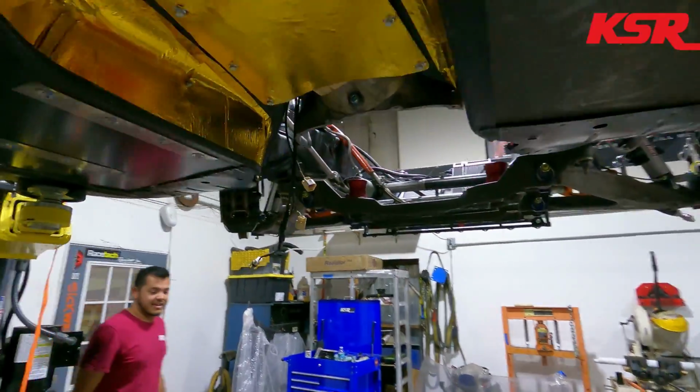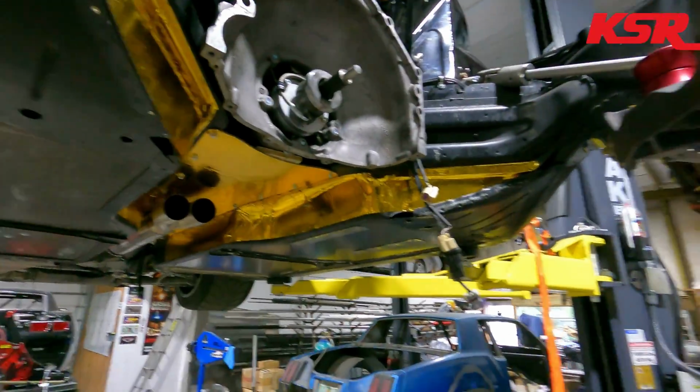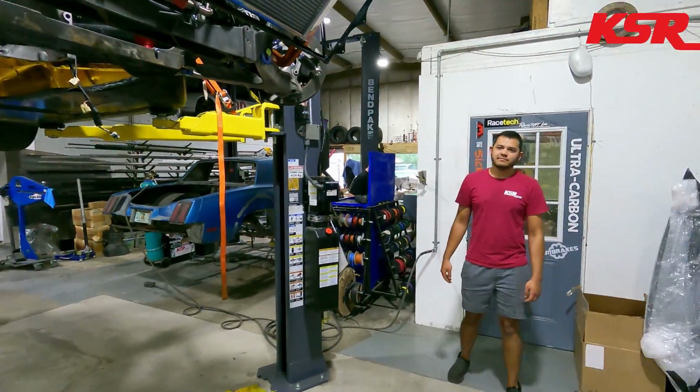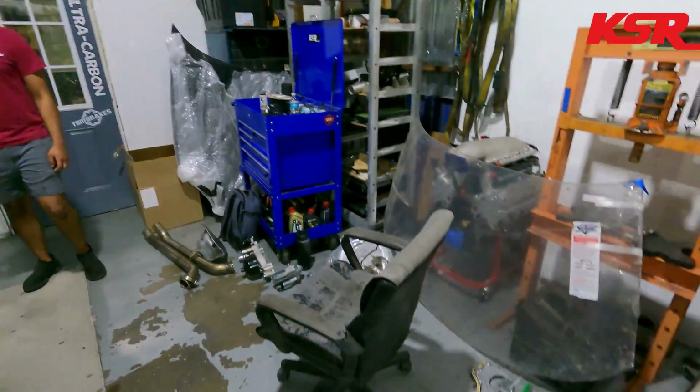Okay. It ain't got no motor. The motor has fallen out. Eddie didn't do anything. We came in, and it was out. Grant pulled it out. No, I'm not kidding. I'm just kidding. I pulled it out. Eddie pulled it out.